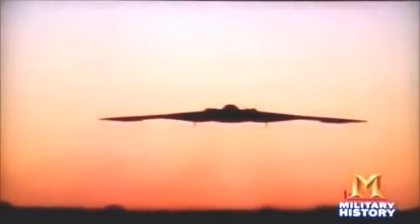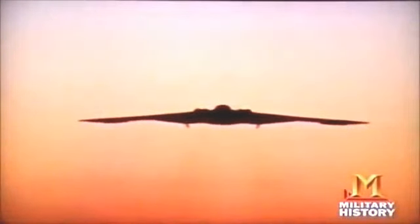Kosovo, May 1999. CIA targeteers choose a building in downtown Belgrade they believe to be a weapons depot and dispatch a B-2 bomber with 5 JDAM GPS-guided weapons to strike it. Were they accurate? Very accurate. All 5 struck the building. All 5 struck their aim points. The problem is, the building wasn't what they thought it was.